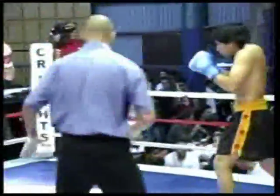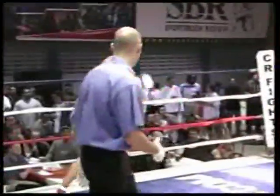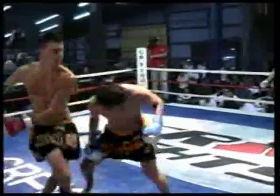Halfway through round one. Mendez coming forward. Zamora circling around, utilizing both leg kicks. Mendez, very aggressive, just like we saw from Salvador earlier on.